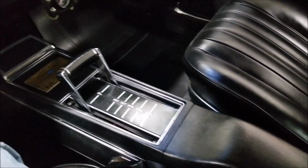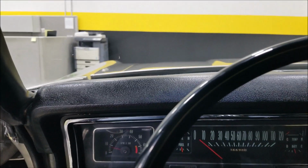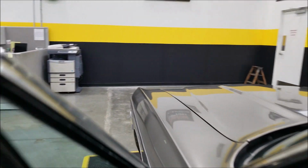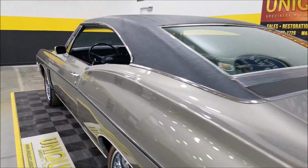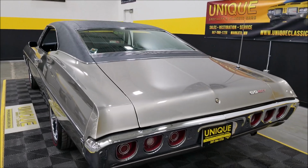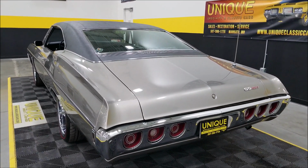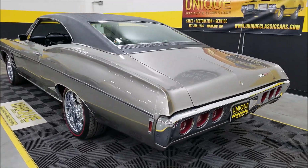Center console again, horseshoe shifter. I'm going to let this 502 warm up a little bit. Tad cold-blooded, but I think we're probably good. I'm going to slip out so you can hear this car run from behind. We definitely got a little cam to it. So nicely that door closes. So no real loud, crazy, obnoxious exhaust. Well, we definitely got a cam in this thing.